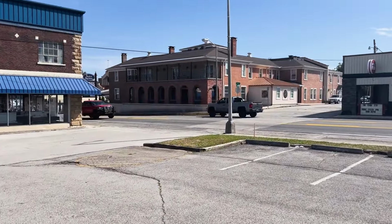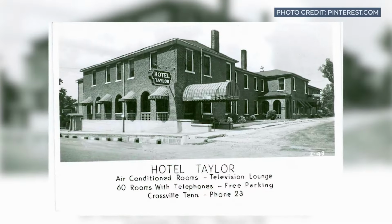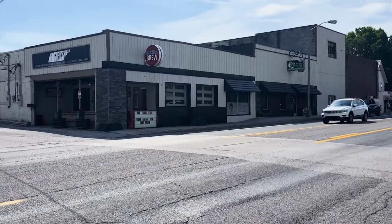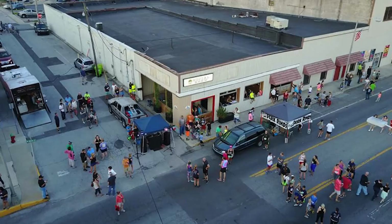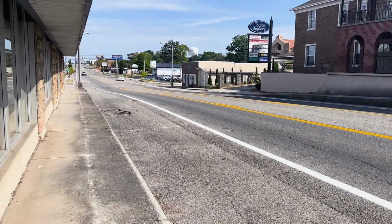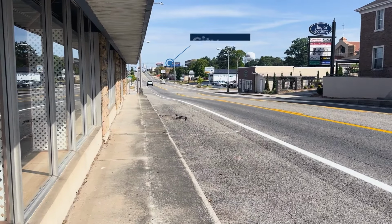Across the street from the depot is the historic Taylor Hotel, and that's all been restored and is now doctor's offices. And this corner is Social Brew. Social Brew is a local pub, and they have a lot of things going on there in the evenings, trivia night, etc. North on Main Street, we'll stop here, but looking north on the right, you can see City Hall.